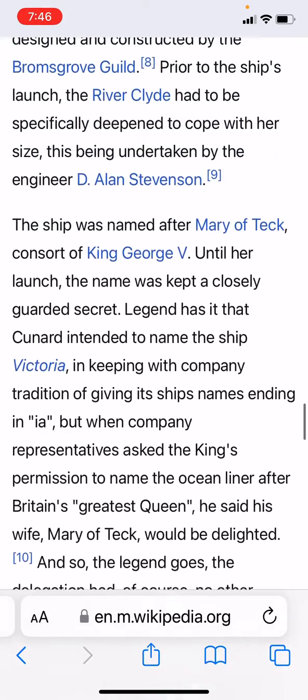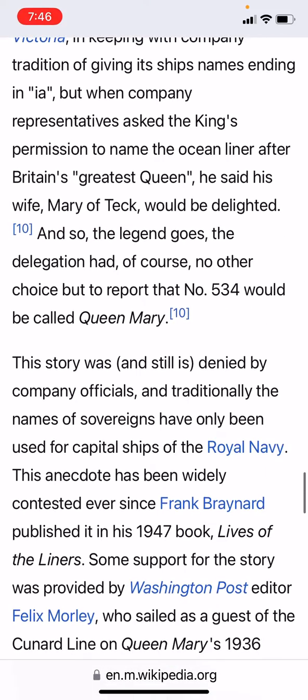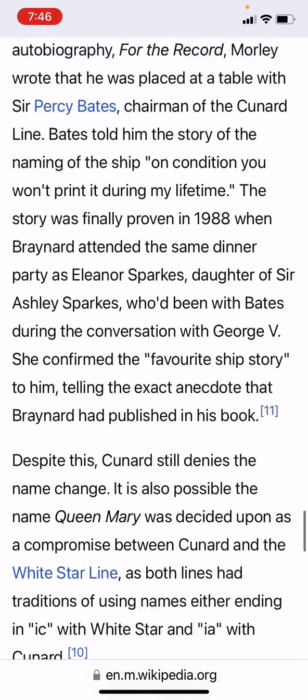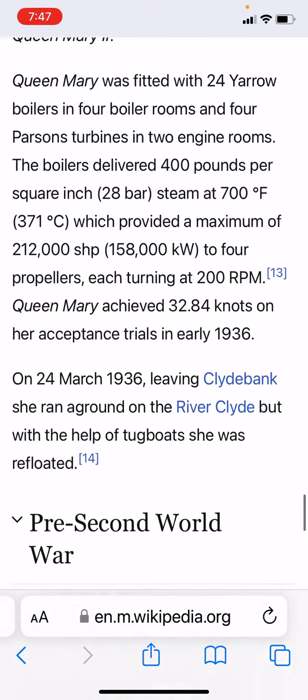So originally, it was actually going to be Queen Victoria. It wasn't going to be Queen Mary. But then they got the King's permission to name the ocean liner after Britain's greatest queen. So yeah, Mary of Teck, basically. That's pretty much why it wasn't Victoria.